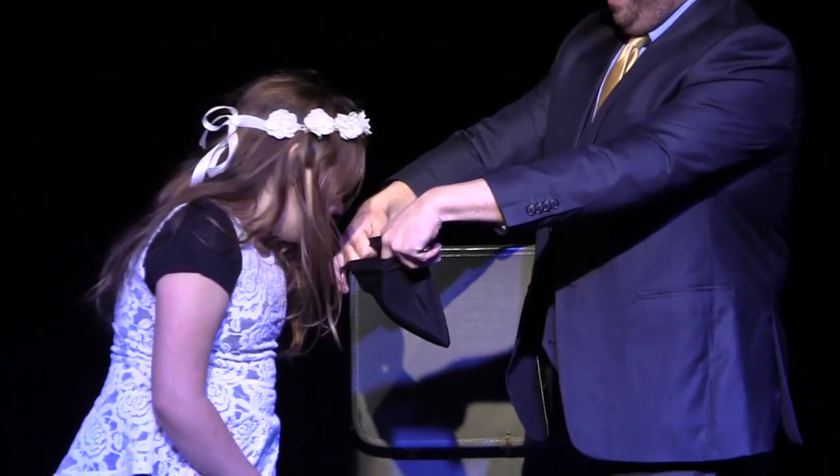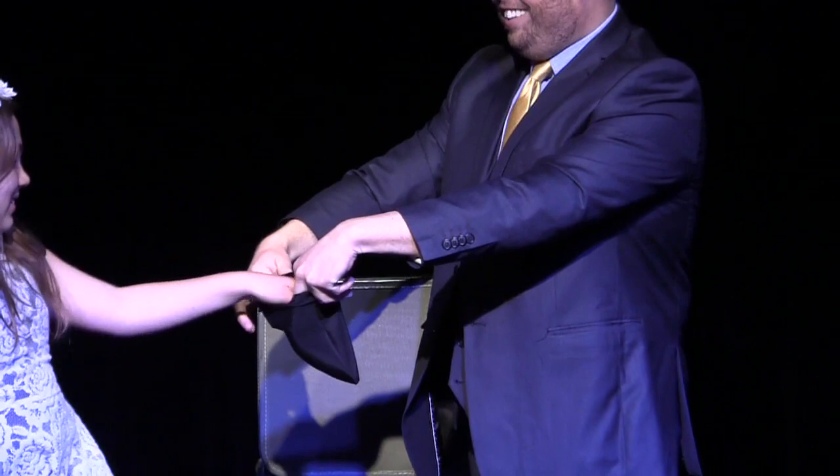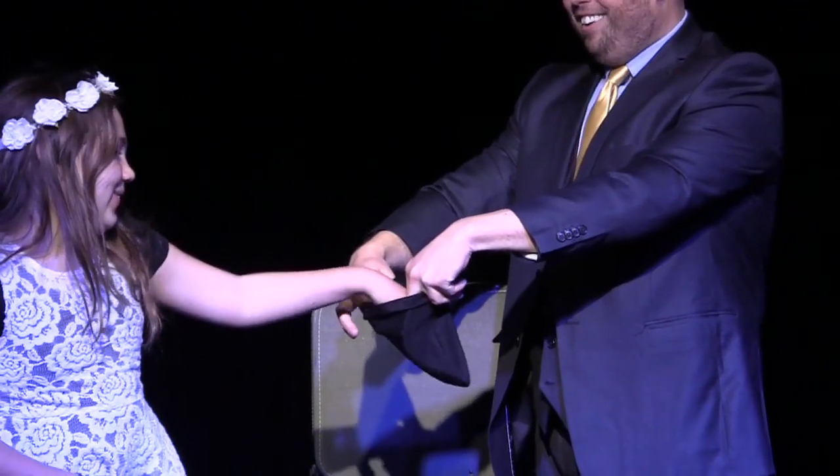Is there anything inside the bag? Do you see the egg inside the bag? Do you feel the egg inside the bag? No. Because the egg has vanished. You're going to make it reappear. Oh, God. There's a rule to this one as well. And it's don't let anyone see you place the egg into your pocket. That's a very important rule. Because if they see it go inside the pocket, everyone's going to know what's going on.